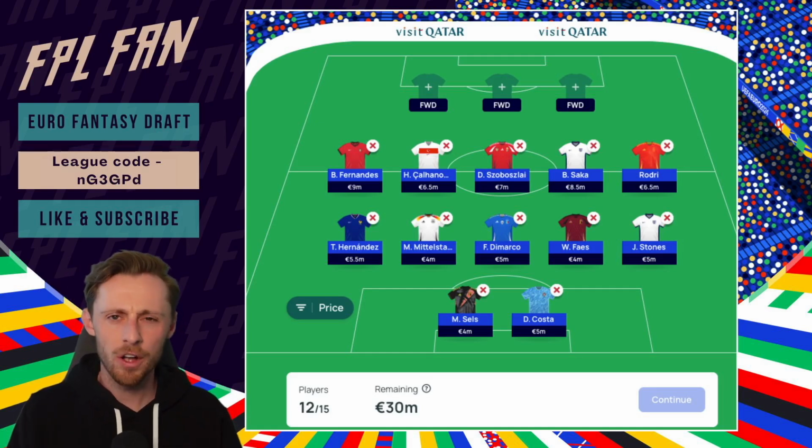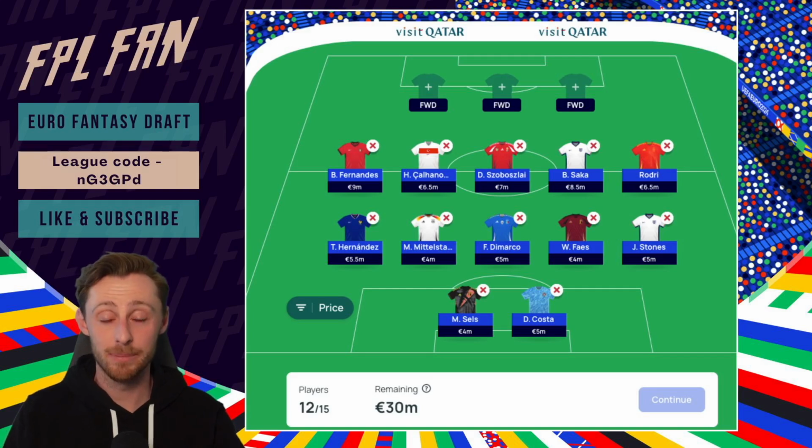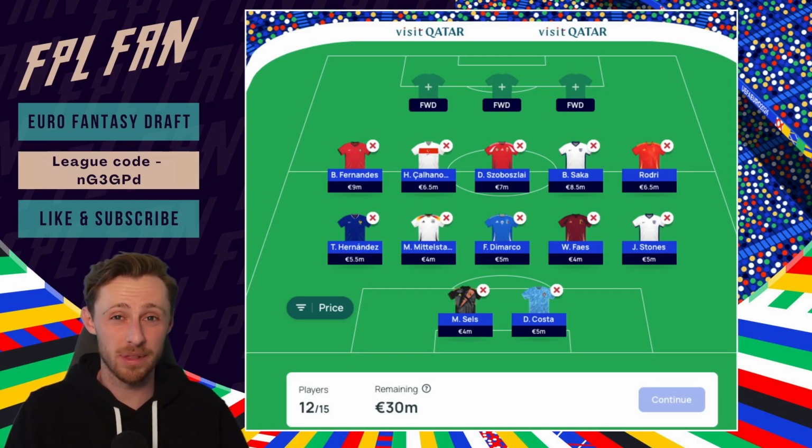So I think Saka is actually being massively overlooked right now, and I would happily go for him over the likes of Foden and Bellingham at the time of recording. And also, I think with England right now, the group is fairly decent. And even though we can't really have any guarantees about them defensively, I think we all feel confident from an attacking perspective. They offer good value this season.